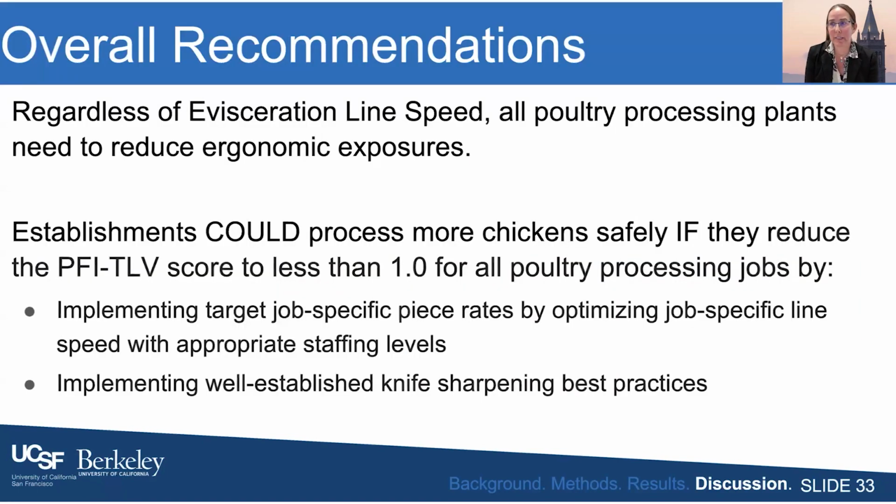So our overall recommendation is, regardless of evisceration line speed, poultry processing plants really need to reduce their ergonomic exposures. Establishments could process chickens more safely if they reduce the PFI TLV score to less than 1 by implementing targeted job-specific piece rates and optimizing job-specific line speed with appropriate staffing levels.